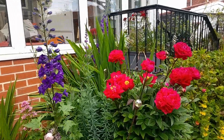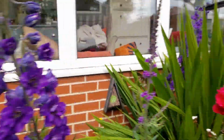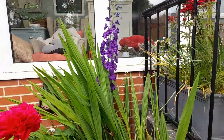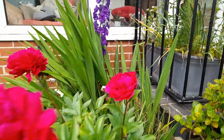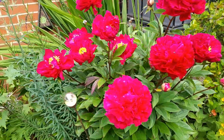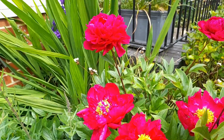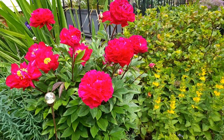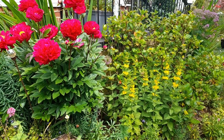Quick video of my beautiful delphiniums. He needs staking up. That one at the back's just flopped into the crocosmia. So he's looking great. And then this beautiful peony. Isn't he lovely? And the loosestrife is starting to open up as well there.